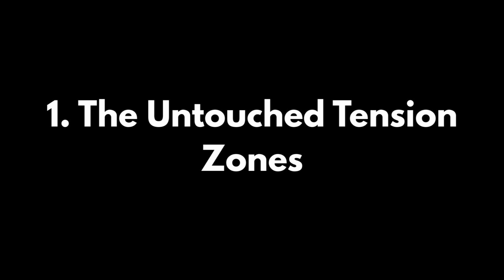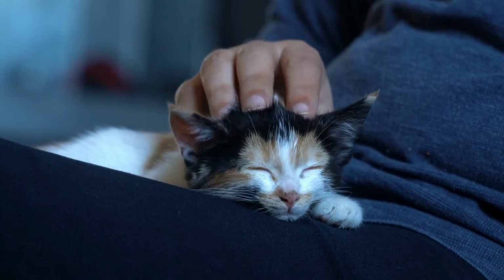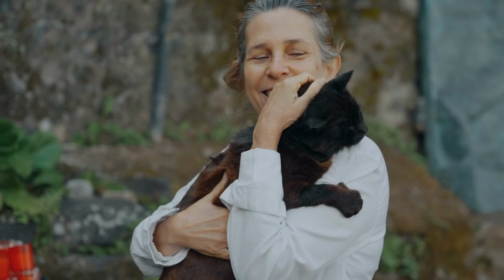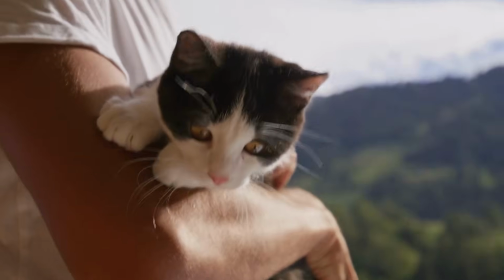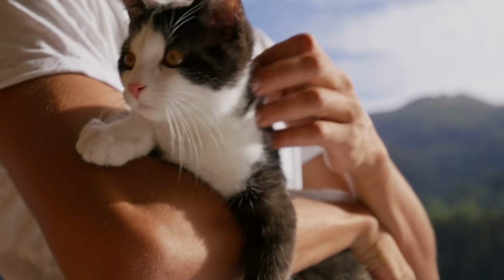The untouched tension zones. You already know the usual places your hands naturally land: behind the ears, under the chin, along the back. They're comforting, familiar, and safe. But feline body workers keep discovering the same overlooked truth. Almost every cat carries hidden stress in the places we never touch. Not because we don't care, but because we don't know.